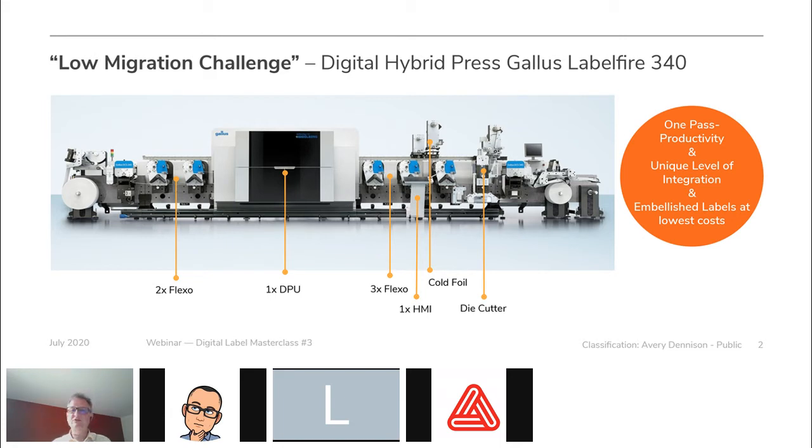The second thing I would like to mention for the Labelfire is the unique level of integration. Due to the overall complexity of the press, you need to master conventional printing skills as well as digital printing skills, which are more like pre-press skills. To master this complexity, we completely integrated the digital print unit with the conventional parts, and all is controlled by one HMI. And last but not least, in comparison to other digital printing presses, we are able to offer embellished labels with cold foil, or anything else upstream and downstream, at lowest costs.